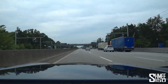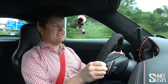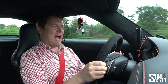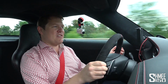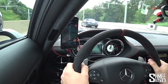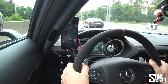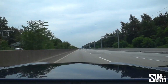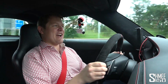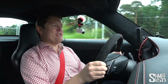I tell you though, when it gets towards about 300, you very much feel like it's pushing into the wind. You can really, really feel that it's struggling towards the top end. Obviously, having downforce means you have drag, means that you take down the top speed. The regular SLS is faster in terms of top speed than the Black Series. This is ridiculous. Oh, this is much more track car. Anyway, I do enjoy this stretch an awful lot. We've got some more driving to go.